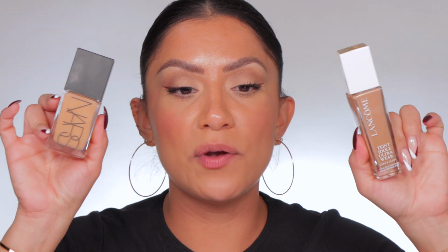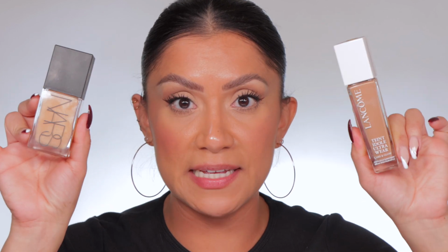If you're looking for pigment, radiance and longevity, NARS is the one for you. You guys see how beautiful it just lasts on the skin. It's very pigmented and very lightweight, and it's buildable. This one, I wouldn't call buildable too much, because of that serum-esque texture.